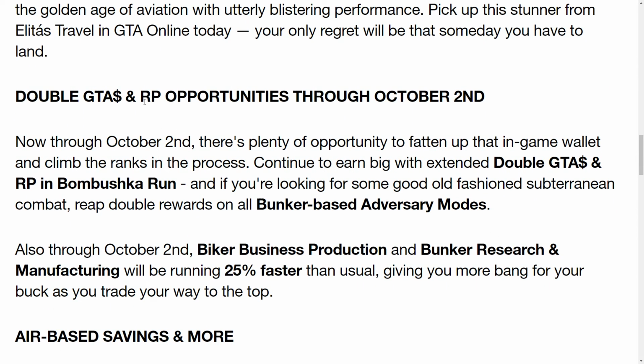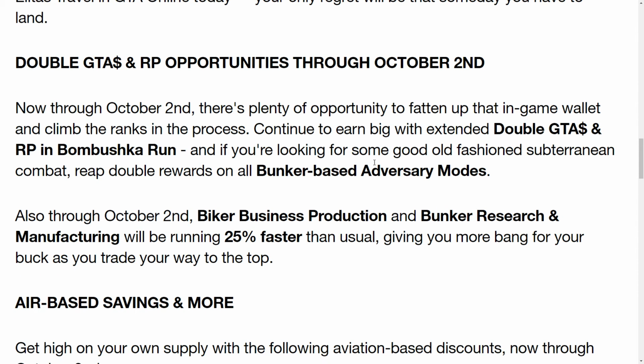And the double GTA money and RP opportunities through to October 2nd. So now through October 2nd, there's plenty of opportunity to fatten up that in-game wallet and climb through the ranks in the process. Continue to earn big with extended GTA money and RP in Babushka Run. And if you're looking for some good old-fashioned subterranean combat, reap double rewards on all bunker-based adversary modes. Also through October 2nd, bunker business production and bunker research and manufacturing will be running 25% faster than usual, giving you more bang for your buck as you trade your way to the top.